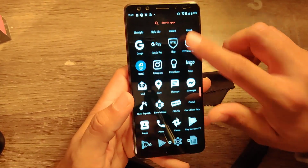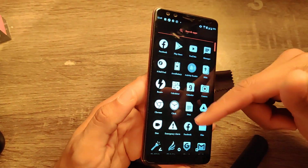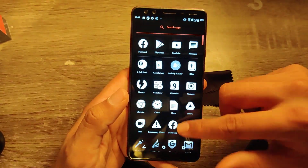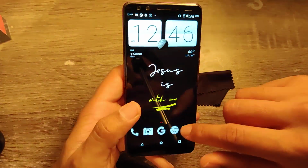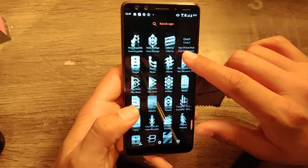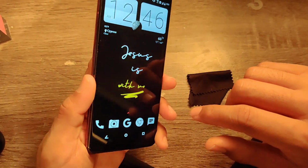As you can see, this is not even a custom skin. It's just the icon pack that I bought, black and white, which I thought looked kind of sleek. It's a little rough now because there's no color, and I'm used to seeing colors for Facebook and YouTube and things like that. So it's a little difficult to use, and I'm probably going to change that soon.